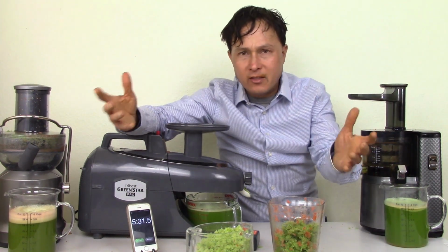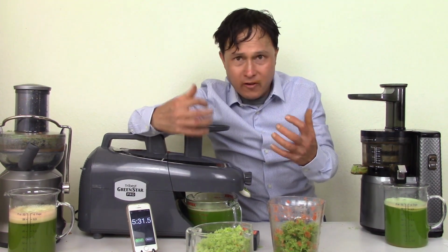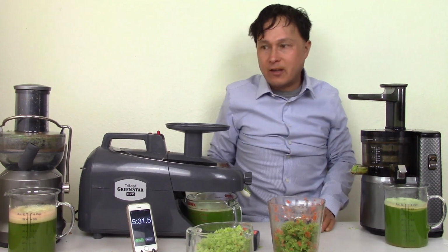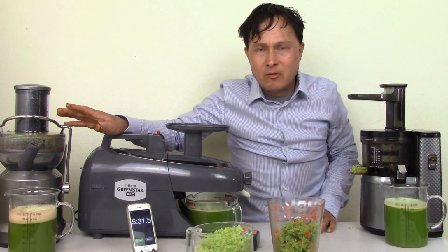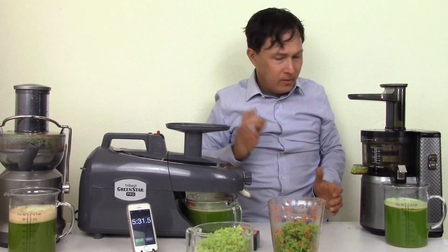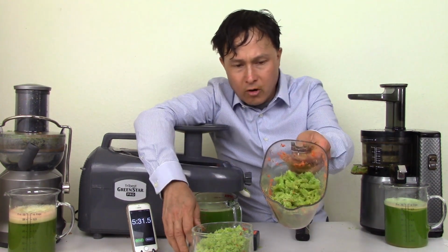I do these things behind the camera because I want to make sure there's a fair fight. I don't really care who wins. I sell both these machines. I don't sell that machine, as I said, but I'm not a fan of the high-speed machines in any case, and in most cases I recommend people don't even buy a high-speed machine. So anyways, darker pulp, lighter pulp.